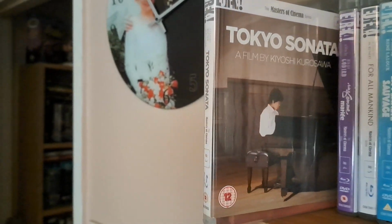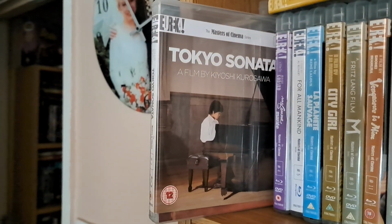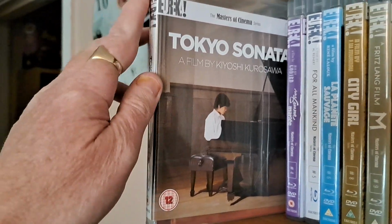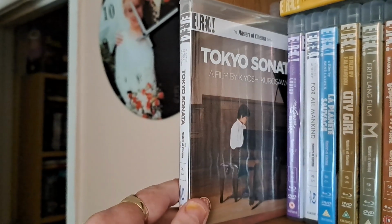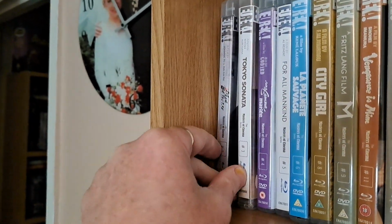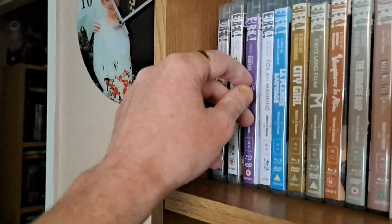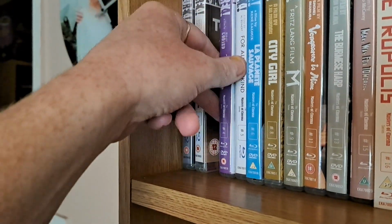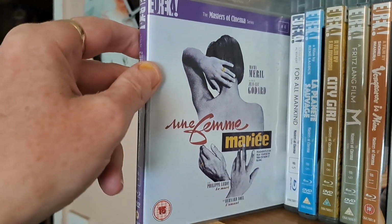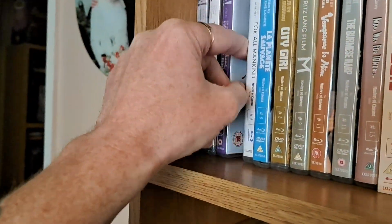Tokyo Sonata, one I watched recently and really enjoyed. Really good Japanese family film about a guy who loses his job and is too proud to tell his family, so he goes to work and makes out he's still going to work, takes his packed lunch with him every day. Really good stuff. These Japanese know how to make some good family dramas. Infirmary, not seen that one yet.